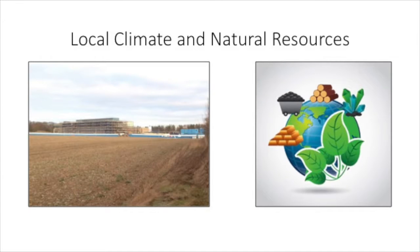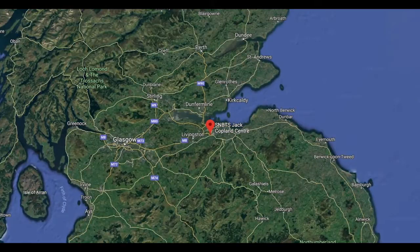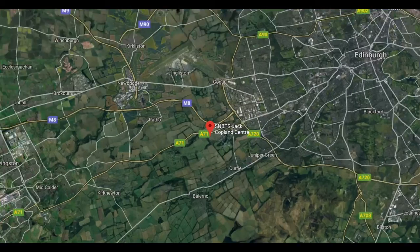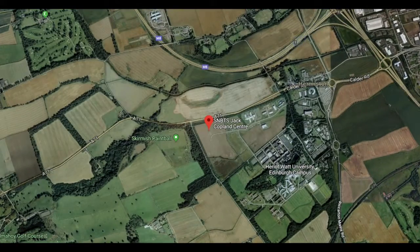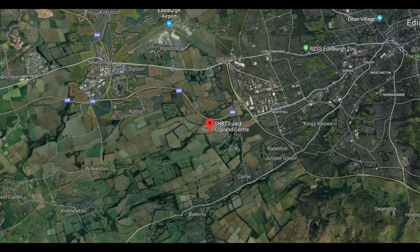Okay, so we will analyse the local climate and natural resources section of the project. It's important first of all to put the site into context. The site is located in the western periphery of Edinburgh. It is around 7 kilometres from Edinburgh Airport and 11 kilometres from Edinburgh city centre. It's also well connected to the rest of the city through main routes such as the A71 and City Bypass. There is also good access to other areas of Scotland through motorways such as the M8 and M9.